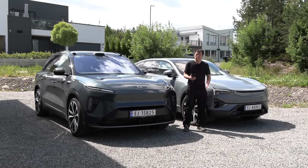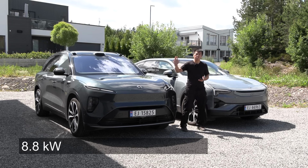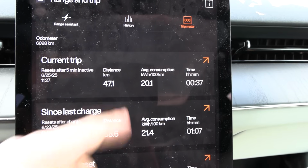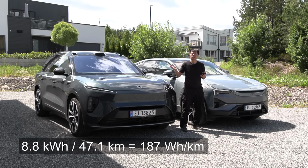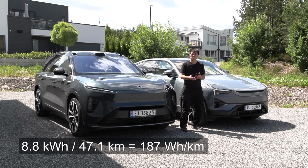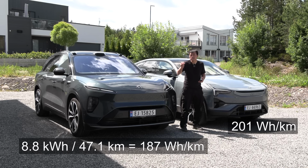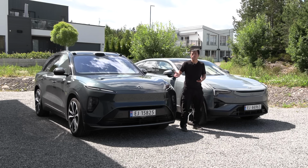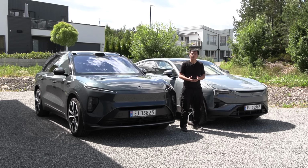Well, I crunched all the numbers, and we're going to do it simple. The 8.8 kilowatt hours that the Nio spent, we divide it by the 47.1 kilometers that the Polestar reported. Then we get 187 watt-hour per kilometer versus 201 watt-hour per kilometer. Now, that is a big difference. Okay, it was slightly better weather, it was slightly warmer in the Nio run, but it shouldn't be that big a difference, right? And actually, according to EV database, the Nio EL8 is more efficient than the Polestar 3 Performance.